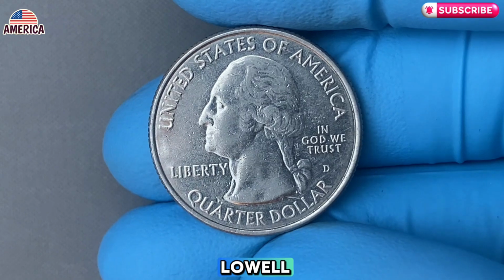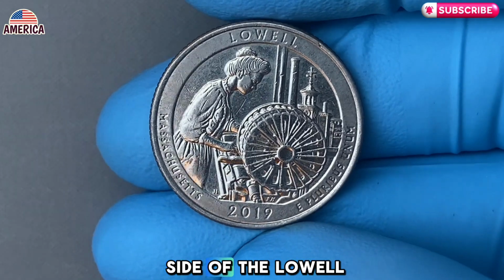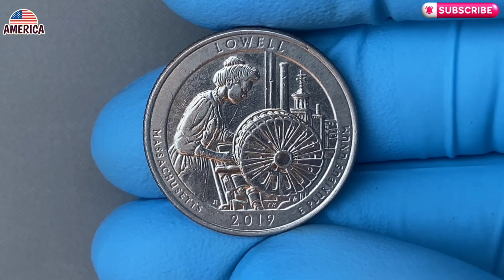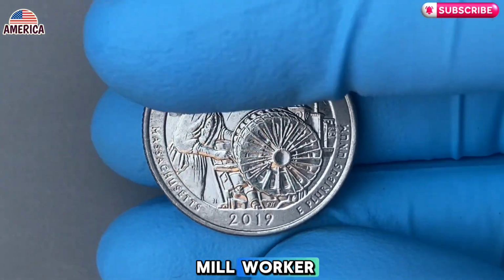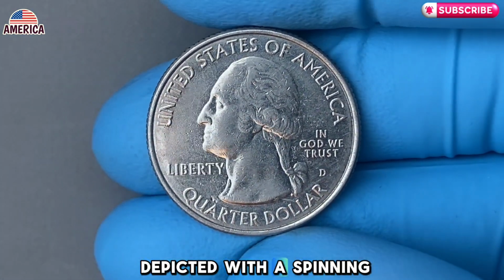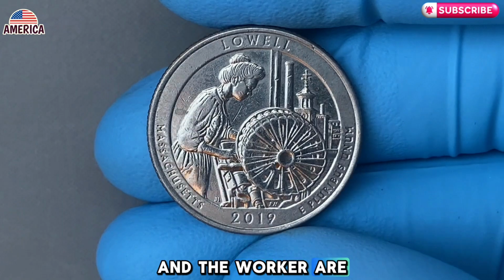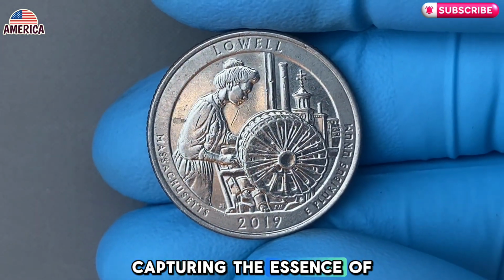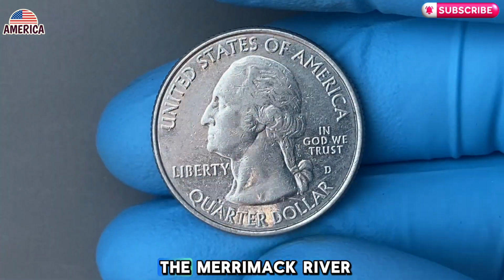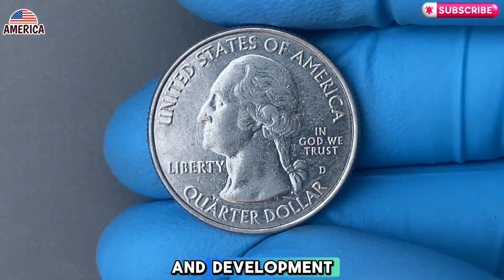The design of the Lowell 2019 quarter reflects this proud heritage. On the reverse side of the Lowell quarter, you'll see an image of the historic Butte cotton mills. In the foreground, a mill worker, representing the hard-working men and women who labored there, is depicted with a spinning wheel. The intricate details of the mills and the worker are beautifully etched, capturing the essence of the city's industrial past. The design also includes the Merrimack River, which played a significant role in the city's economy and development.